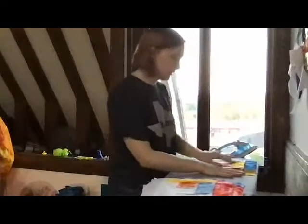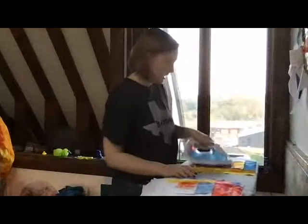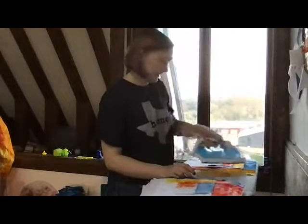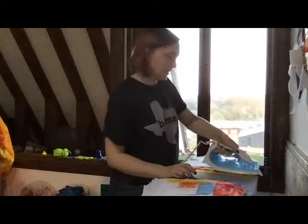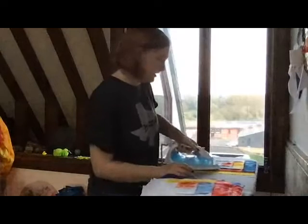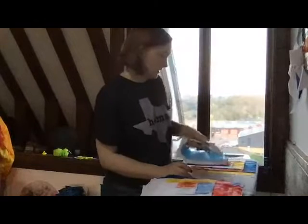So once I've got all of these blocks pressed, I will be pinning them into pairs, then sewing those pairs of blocks together and then making the pairs into sets of 4 and then seaming those sets of 4 together to make the final design.